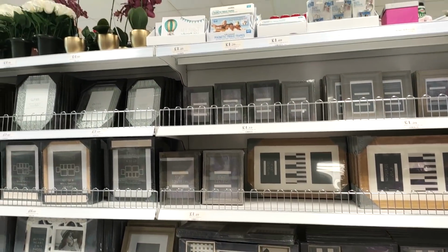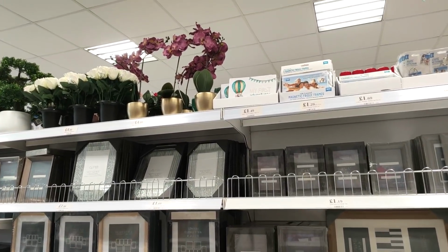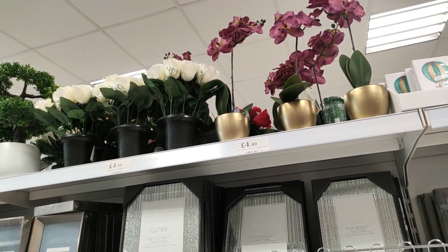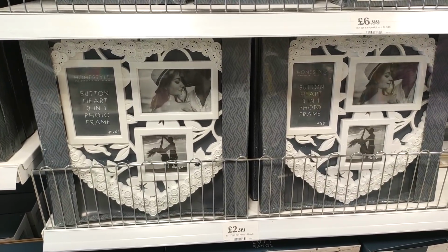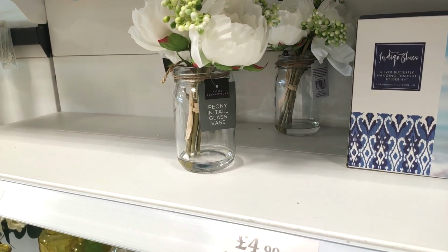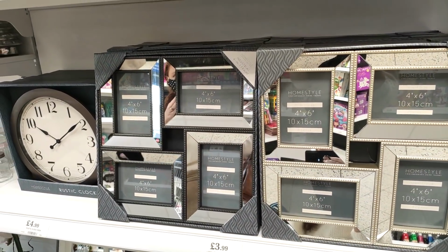They had some really beautiful picture frames that you can see here. I'm absolutely still in love with those dark pink orchids in the gold plant pot for £4.99. I think they are really beautiful. Spotted this absolute bargain for £2.99. What a beautiful wedding gift. I thought, if you've got nowhere to put it in your own house, a beautiful wedding gift. And also love these peonies as well at £4.99.